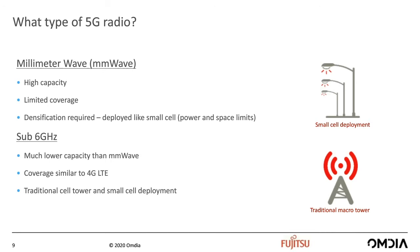Sub-6 gigahertz radios use a lower spectrum than millimeter wave, closer to the 4G LTE range, providing greater service capacity than 4G radios, but much lower than the millimeter wave radios. As a result, coverage is similar to 4G and will be deployed on traditional cell towers.